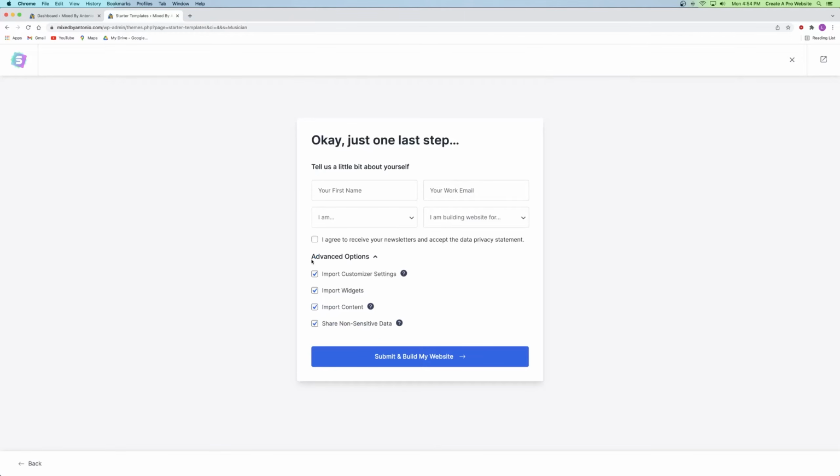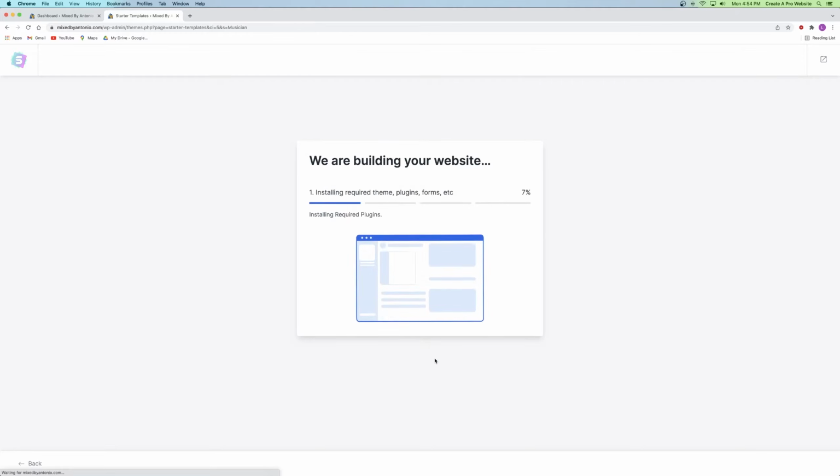And then the last step is to just ask the advanced options right here, because you actually don't have to enter in any of this information if you don't want to. But for the advanced options here, we've got import the customizer settings. We're going to import all the widgets, import all the content, which is all the fake pictures and all of the dummy text, and then also the non-sensitive data, which you can uncheck if you want, but I usually just leave it. So I'm going to click on submit and build my website.